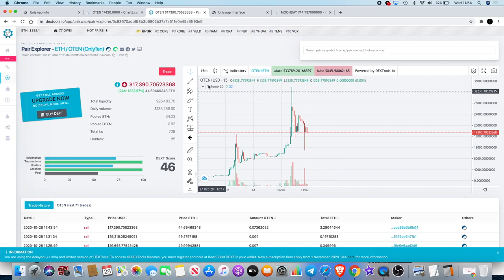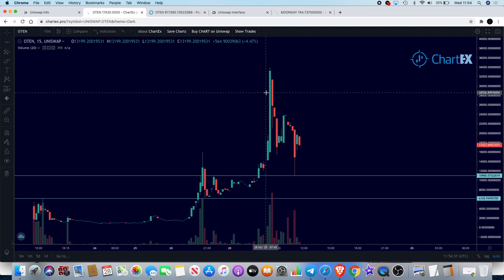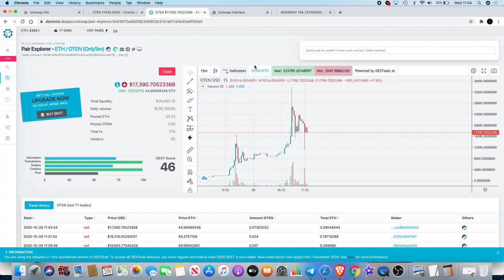All right, currently sitting at around 17k. Dex Tools is actually not too accurate in terms of price action unless you're paying for it. I'm not willing to pay for it. There's plenty of other tools and charts that I can use for free. All right guys, I'm all about making savings, you know.